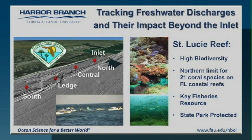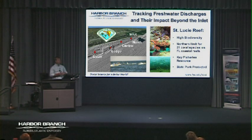So since 2010, we've been trying to track potential effects of those discharges on corals and the reef communities that are present in St. Lucie Inlet State Park. So we've established 4 different sampling locations: north, central, ledge, and south. As you might imagine, ledge was added a little bit later, otherwise it would have had a different name. But we've been able to track the individual fate of coral colonies at these sites. So we've gone back and sampled the same corals time after time, as well as looked at the overall community structure in those areas to see if there's any differences overall.